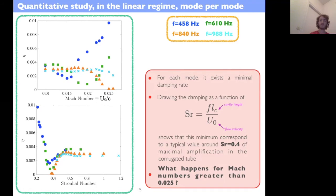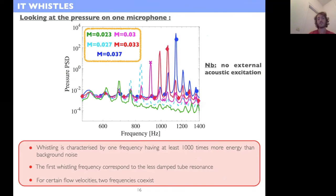And so the last question is what happens for Mach numbers greater than 0.025? What happens is that strong whistling can be heard in the experimental room. For all the stuff before, the frequency analysis, I was sending a sweep sine just to send some acoustic contribution to my system. But now I'm just looking at the background noise provided by the flow. And I'm plotting the energy, the power spectral density, as a function of frequency. If I'm below 0.025, so let's say 0.023, I can see that the energy is shared at quite the same level at all frequencies.